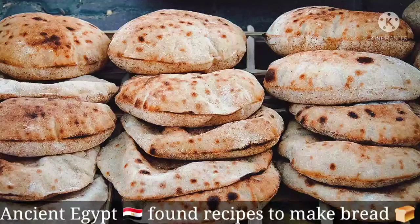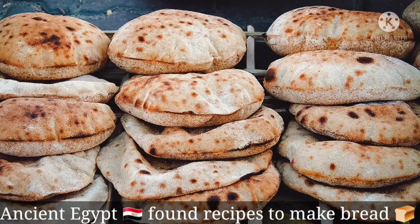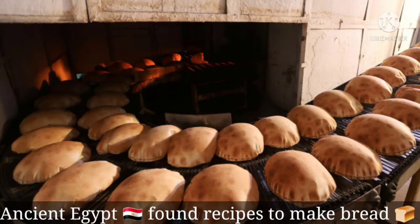Also, I'm going to briefly explain to you what the ancient Egyptians used to eat. So they found recipes to make the bread, you know. They cooked it in the ashes of open fires, and it was eaten with vegetables and honey and all this, and even eggs. Sometimes they even ate it with fruit. You know, I've never heard about it before, and that's not what I normally eat. I don't eat bread with fruit.